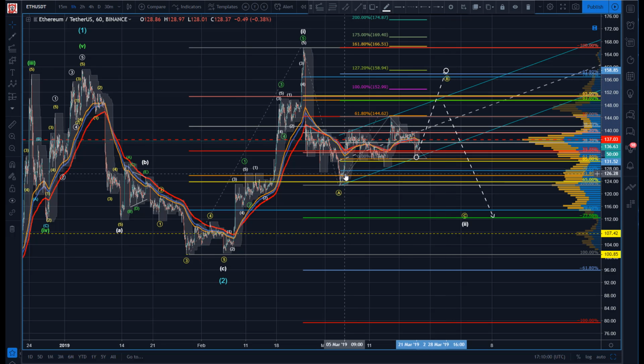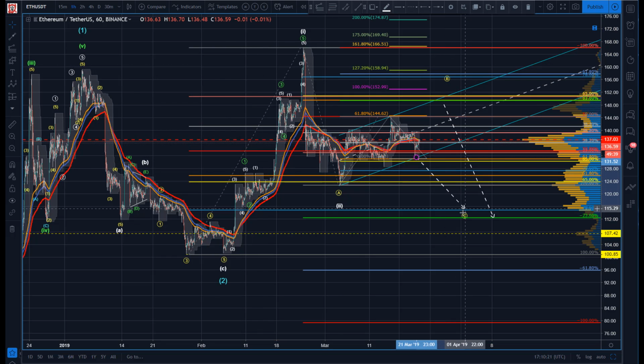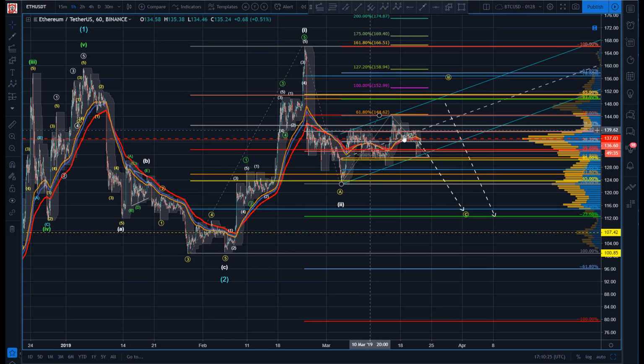Then this is going to start to look better as a leading diagonal to get us into the 1 of the 3rd of the degree higher. So this being 1, you'd have to bring the 2 over here, so then we'd be in the 1 of the third. Hopium? Maybe.